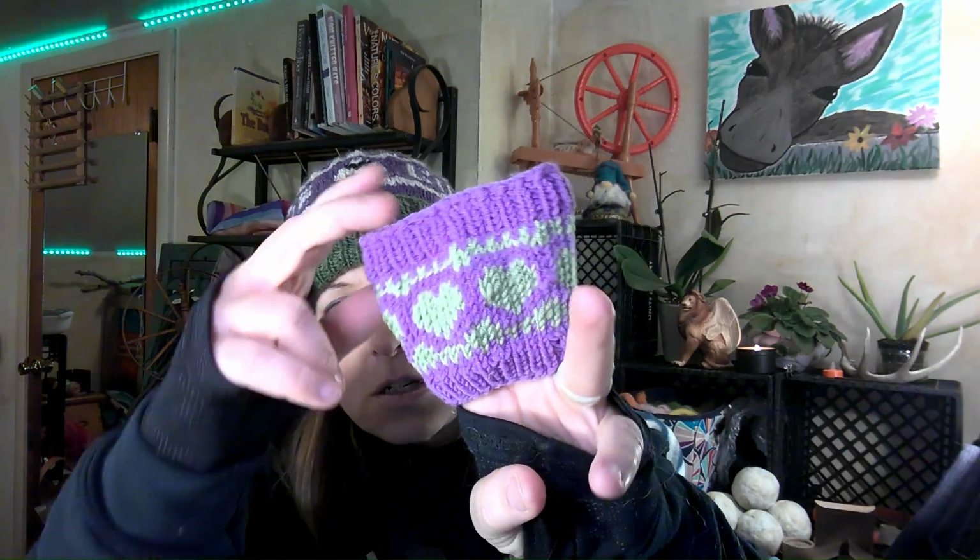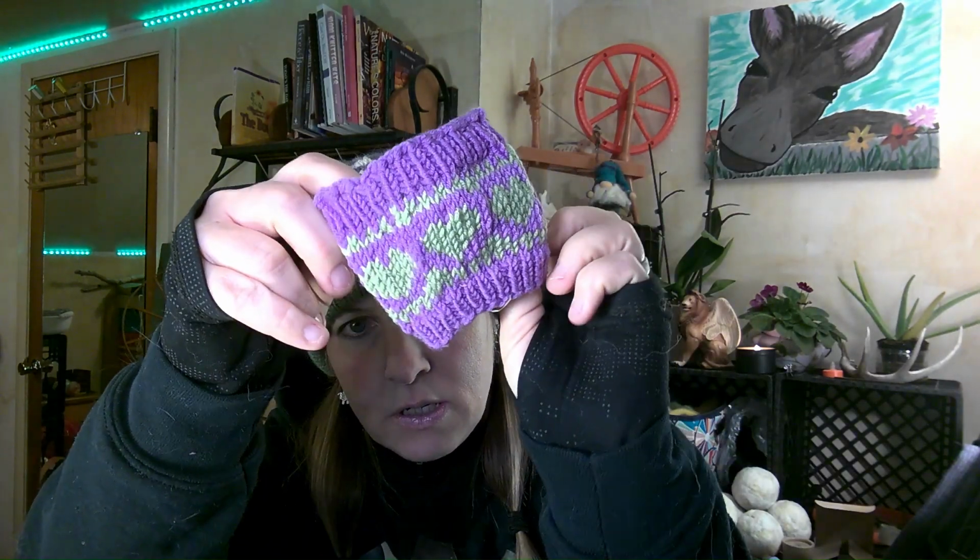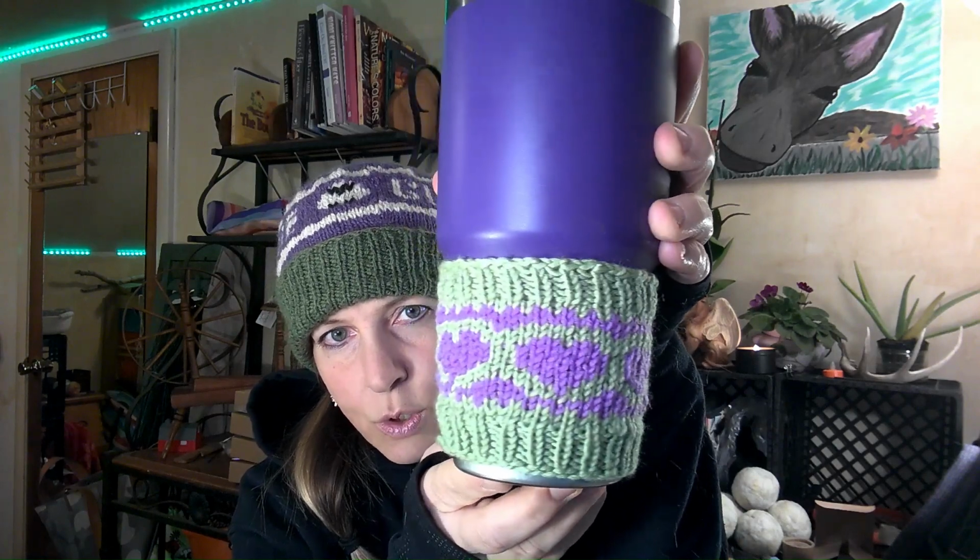Okay, it's the Be Mine Cup Koozie. So this was the first one I finished. Let's see if the lights are right this evening. So it's a little heart, it's a koozie. And here's the one. This one still needs the ends to get in, but I put it on my cup. So it's a little koozie.